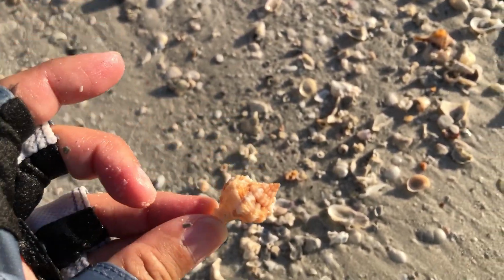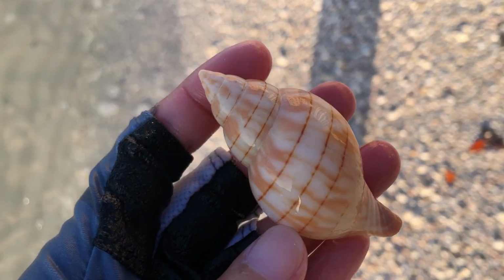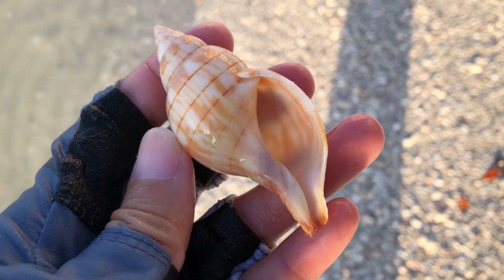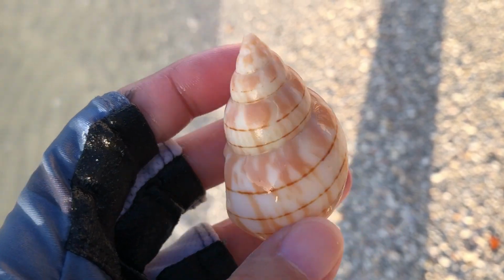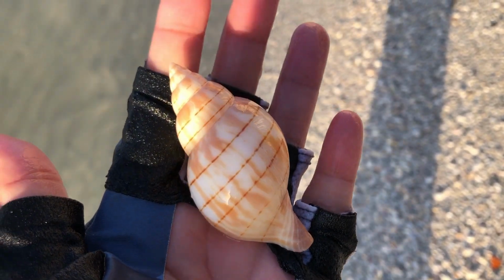Yeah, the miniatures are real fun to collect. And then here I spotted a banded tulip. And oh wow, look at that. It's a nice kind of tan colored tulip, and it's a good size. I like the lines on this tulip, and the front looks good. Yeah, it's a beautiful tulip.